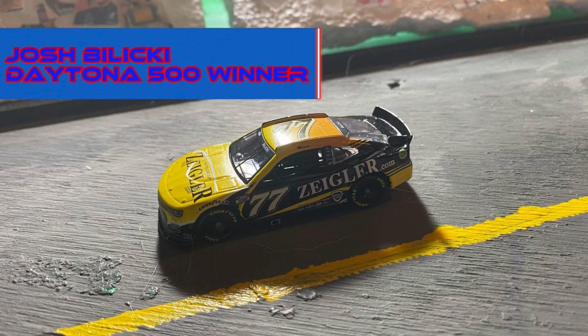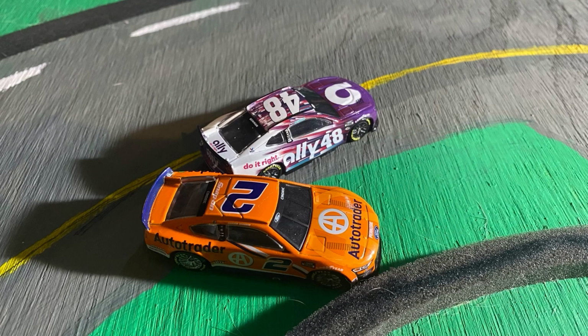crosses the line. Those are the only two that I've seen come across the line so far, but it is Josh Bilicki, who is your Daytona 500 winner in the Spire 77 car. Austin Cindric and Alex Bowman taken out in turn 1, both sitting in the infield. A hard crash for both of those cars.